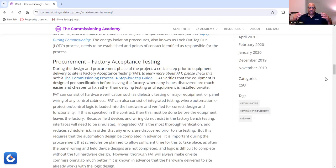Again, if you have a piece of equipment, you want to make sure that it is verified as per specification. And that's what FAT does, the factory acceptance testing. And the reason why you do that before leaving the factory is because the piece of equipment is going to be easier to fix. But if you have some problems when you take it off site, well, there's going to be delays in testing until the equipment is installed on the site.